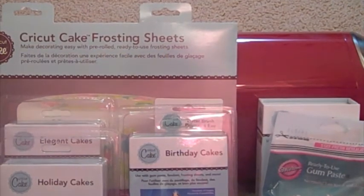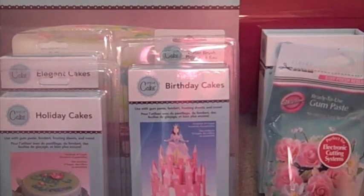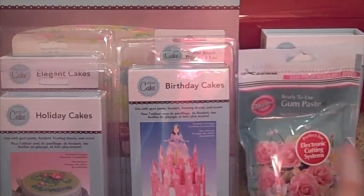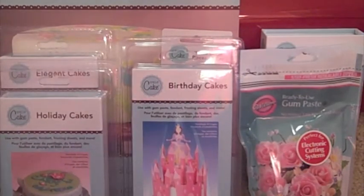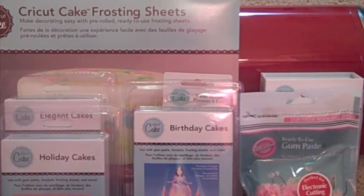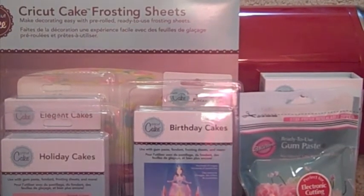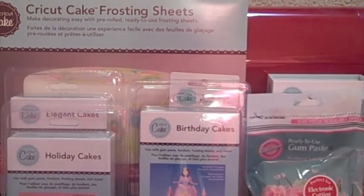That's my Christmas gift from my husband. He just told me I could have it early, because we were calling everywhere trying to find them. I didn't want the Imagine, so this was what I got instead of wasting my money. I'm not saying you're wasting money, but I didn't want the Imagine. I got the Cricut cake, and I didn't pay but $149 for it. So check it out.